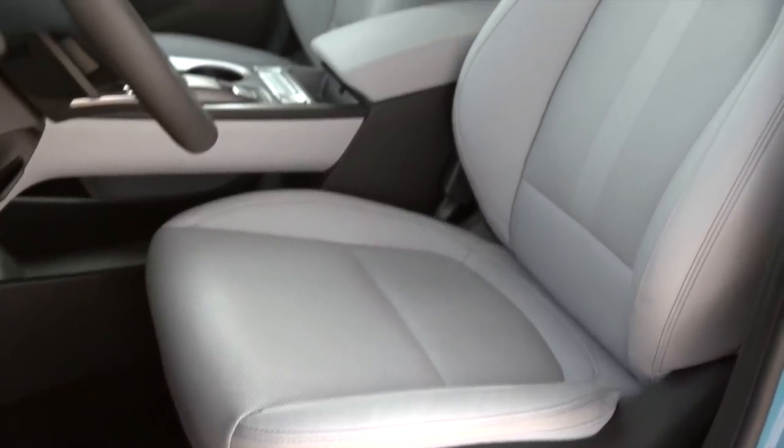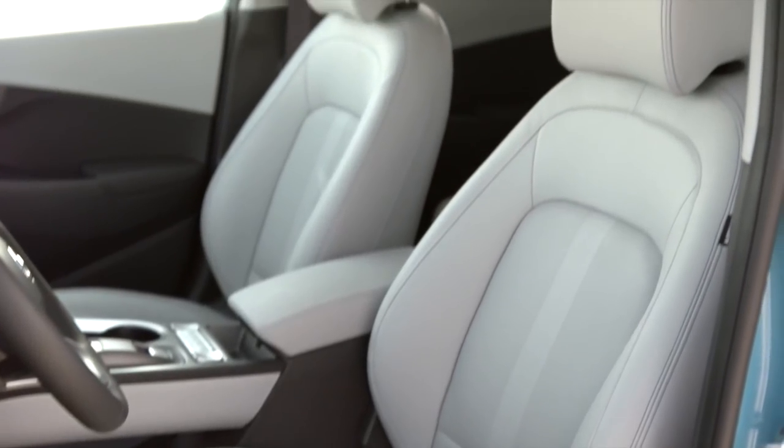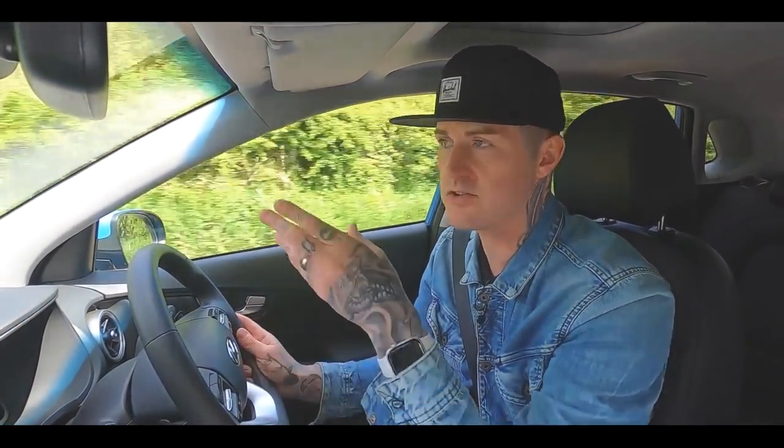So the driving position is really good, lots of adjustment. There's loads of headroom, even when you've got a sunroof, which this car does. You really do feel like you're sat high as well, so it's very easy to judge the corners of the car. There's lots of glass, great visibility. All that basic stuff is on point.